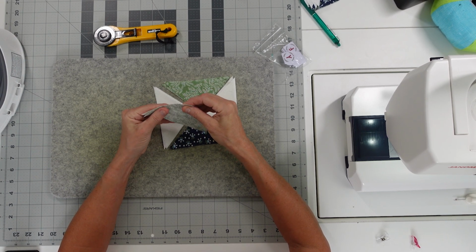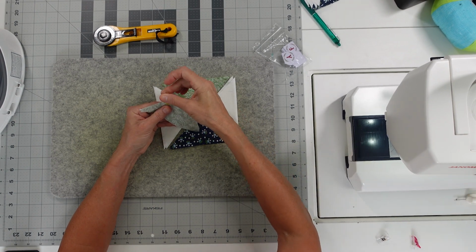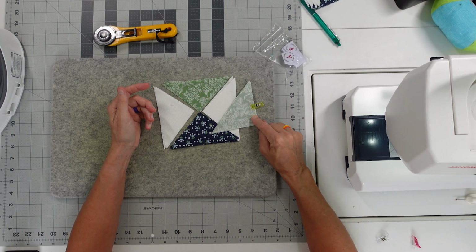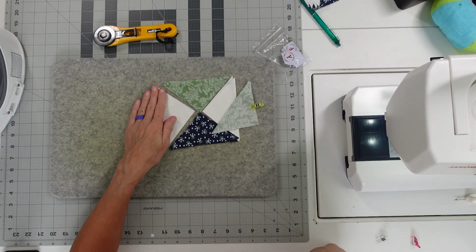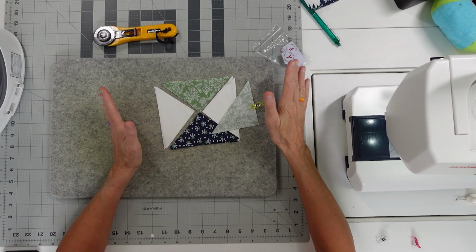Make sure your edges line up and pin it. Pin the side you're going to sew. So we're going to sew 1/4 inch down this way, and we're going to iron these open. So all of these seams on this block are going to be ironed open. I'm going to leave it like this because I'm just going to grab from these piles and put them together and chain piece them.